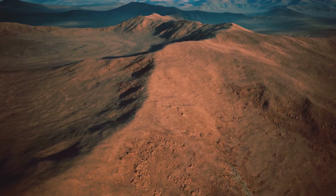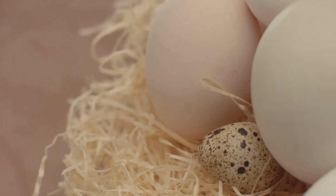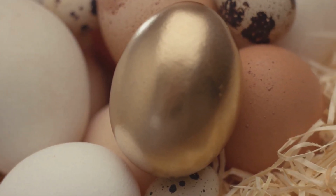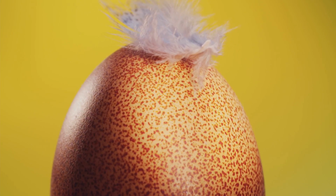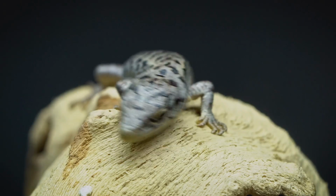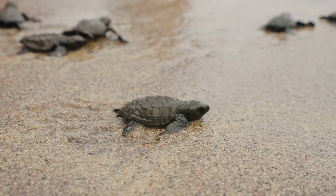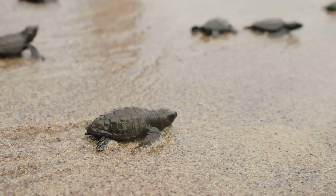Within the sun-warmed chamber beneath the desert floor, a transformation takes place. The horned lizard embryos develop and grow, their tiny limbs and horns taking shape in the darkness. After weeks of incubation, the eggs begin to stir. Tiny noses poke through the shells, and soon, miniature replicas of their parents emerge. These hatchlings, no larger than a thumbnail, are miniature marvels of survival.